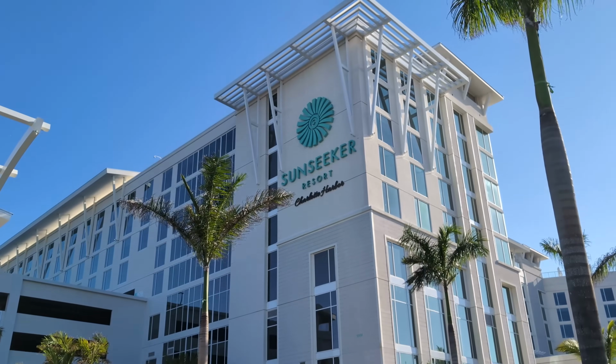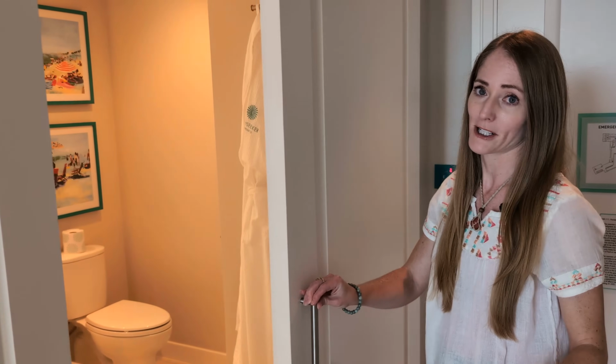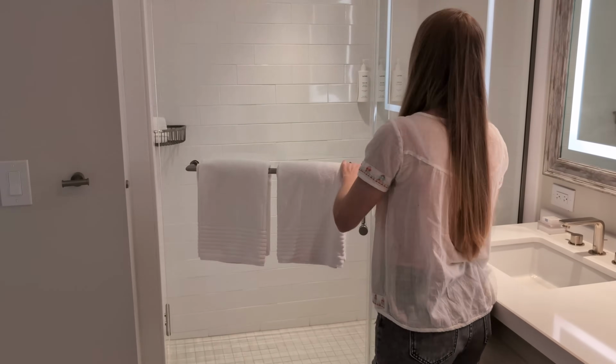Welcome to our premium harbor view room located on the 8th floor of the Sunseeker Resort. Now, as soon as you walk in, to your right, you'll find a barn door which opens up into a very spacious bathroom. This does feature dual vanities and a nice sized walk-in shower.